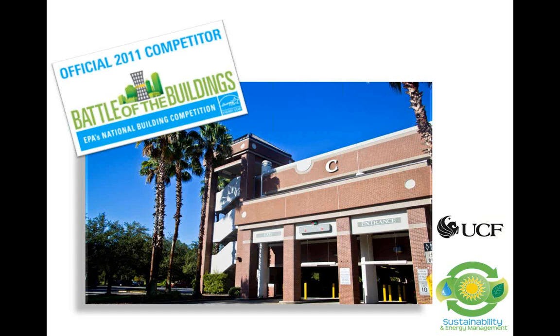It was so interesting to hear, when we entered a parking facility into this national building competition that the EPA had hosted, that was a prevalent question we received: why a garage? Why would you want to enter a garage? We have 9 here on campus, and the square footage of our parking facilities totals just over a third of our actual building space. So it was interesting to us that we got that question. We figured, why not?